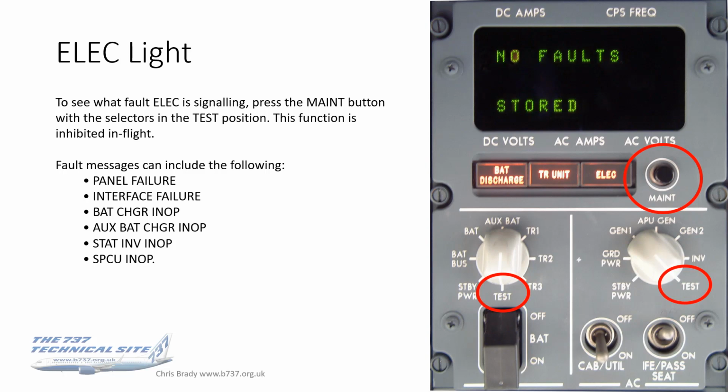What the ELEC light is actually telling you, to find out, you'll need to go to the maintenance functions. To do that, put both selector switches into the test position and press briefly the maintenance button. Normally it will show something like no fault stored, which is what we like to see, but fault messages can include panel failure, interface failure, battery charger up, auxiliary battery charger up, static inverter up, and the SPCU itself, the box we've just been talking about, up. So as you can see, there are 6 different failures there, and they're all to do with the DC and the standby system.